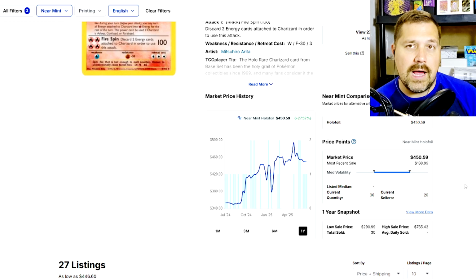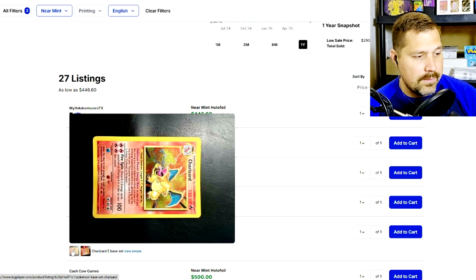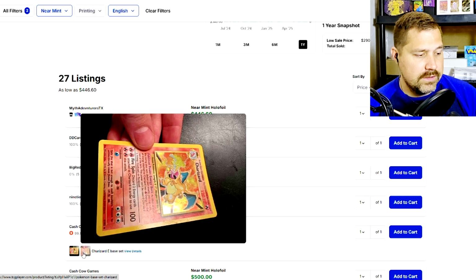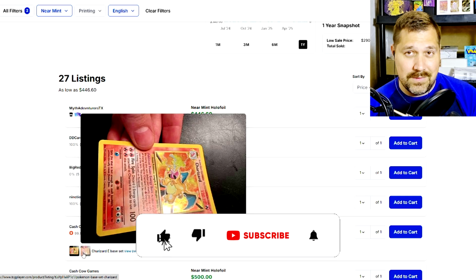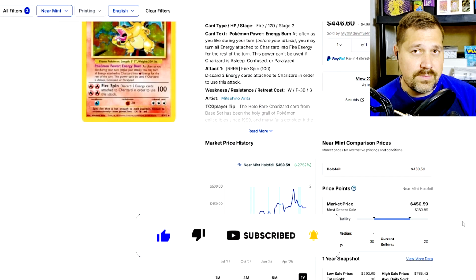And this is for a near mint Holo. You're going to have condition be a huge factor. I personally wouldn't be paying for something like this at this price point without photos. At least there's a couple that do seem to have some photos with them. But you got to be careful because while they call it near mint, that doesn't mean much for something this old. It's really hard to judge that, even with photos.